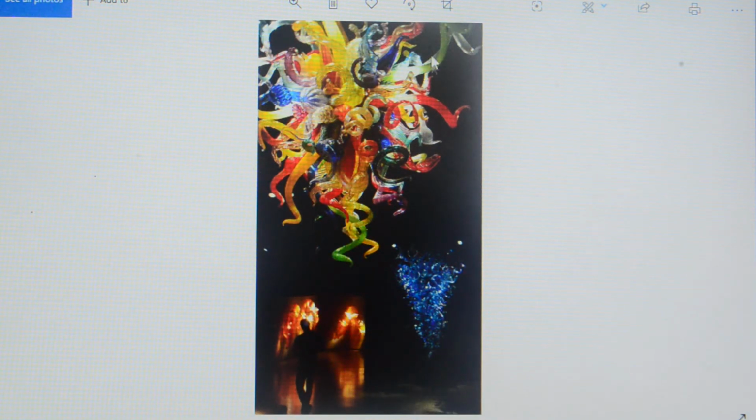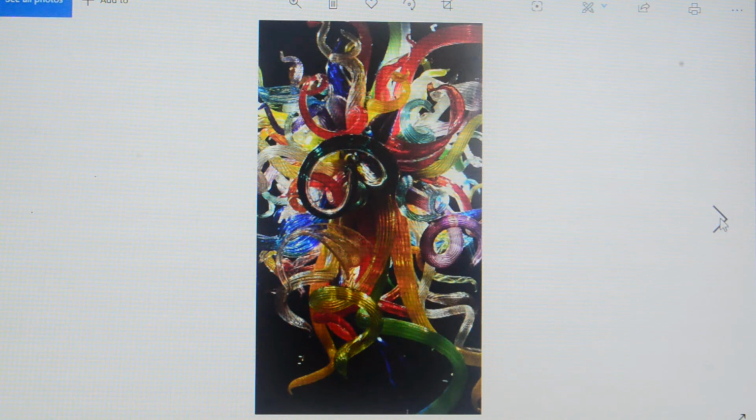And then again, there's another one. You've got this great chandelier, second chandelier. The museum's opening over here. You got a person looking. So that would be a pretty cool shot for the museum for their advertisement. It just doesn't work without people in it.